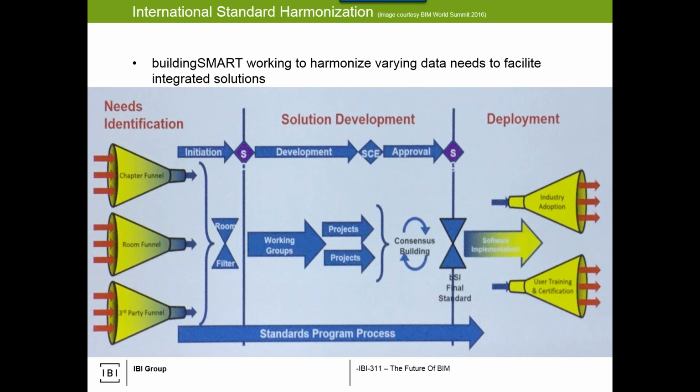Looking forward, this diagram, I'm not going to dwell on this one, but it was a BuildSmart initiative where they're looking to harmonize various streams of data. And the way they described it is, there's a need, and whether it's through one of their local chapters, what they called a room, so you're designing rooms and spaces, or what they called a third party, so a source of graphical and informational data for any sort of form of asset. It's all got to come together, be filtered, be developed upon, incorporated into projects, consensus on what should be, and then it can feed out, meet the project need, and help to build a final standard that can get down into industry adoption and training of your users.